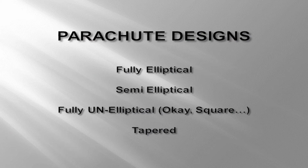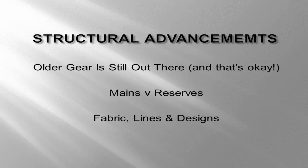Where would you want a fully elliptical parachute? What would be a good discipline to have a fully elliptical canopy? CP pilots? What about semi-elliptical? Any wingsuit jumpers out here? Would it be better to have, say, semi-elliptical than fully elliptical for jumping wingsuits? Why is that? You don't have a chance to go into a spin. There's more corner to the canopy, so it's more likely to stay on heading, right? It's less likely to have an off-heading opening.